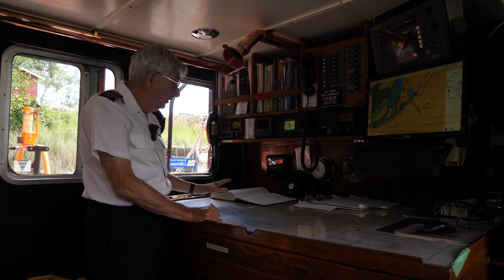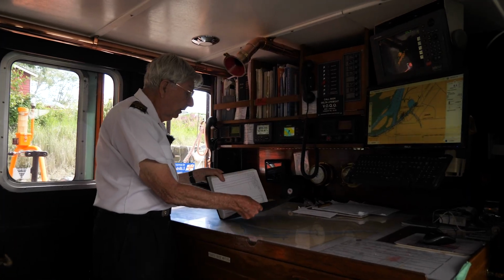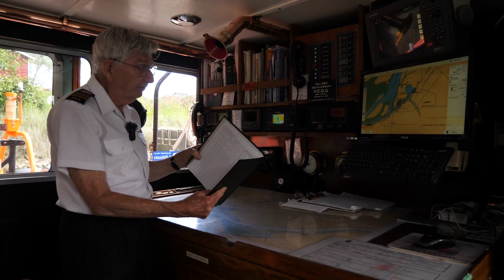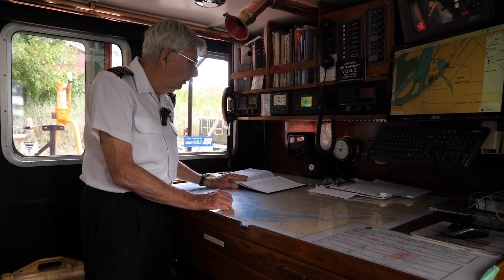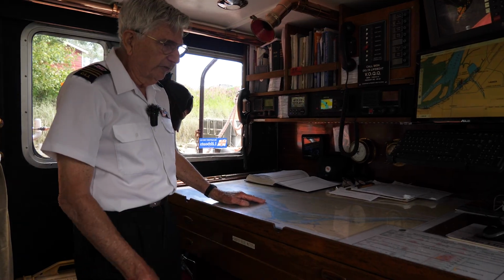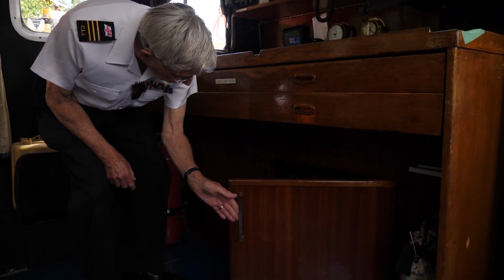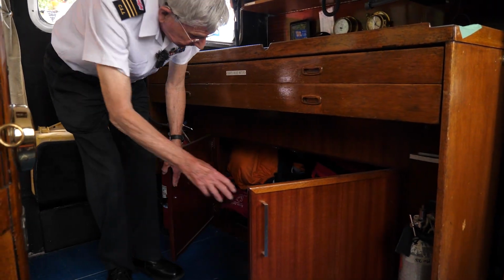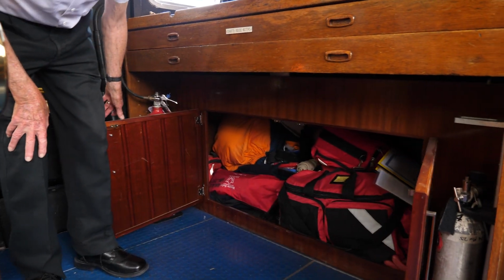There's also a lot of paperwork we have to do. We have our logbook, which you can see this one's getting rather full, and reporting forms. We're always having to keep the paperwork up to snuff. Underneath we have all our medical equipment down here, all in jump bags. There's a lot of equipment in there.